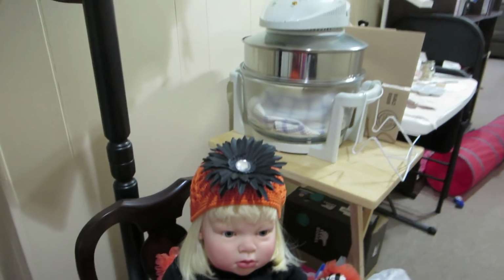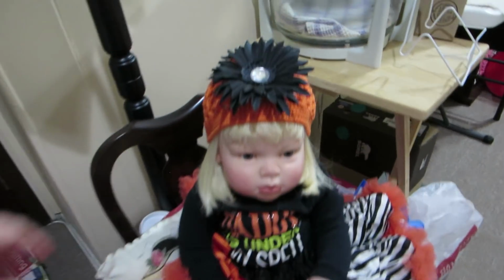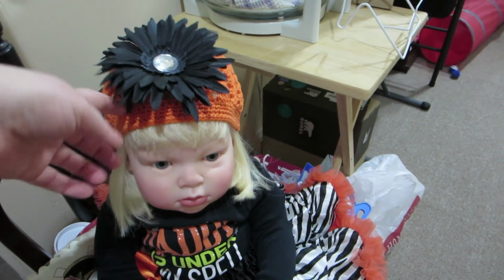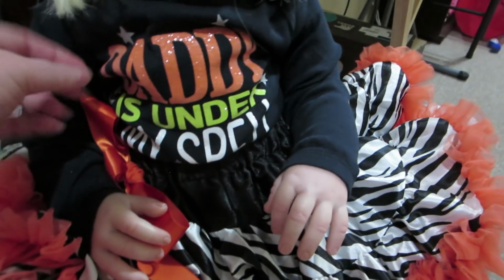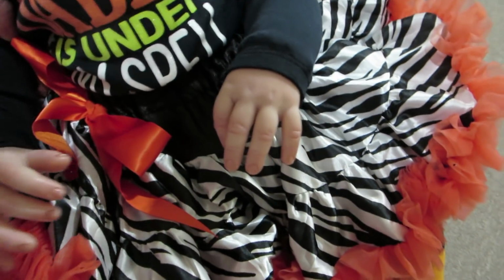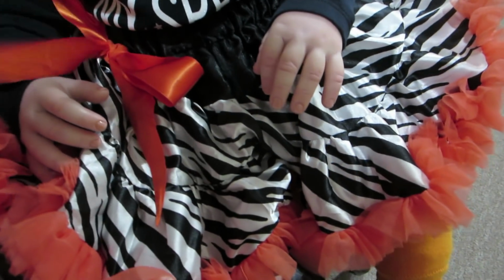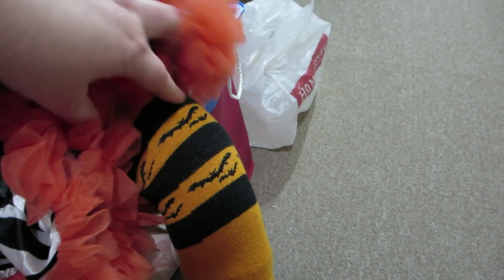I didn't show you Grace. Grace was sitting here and she's not really in a costume. She's just in a Halloween outfit. So she's got this nice orange beanie with a big black flower. And then she's got a black long sleeve shirt that says, "Daddy is under my spell." And then she has this black and white zebra print skirt that's got orange ruffles and an orange bow. And then she has leggies that are black and orange striped, and the orange stripes have black bats on them.